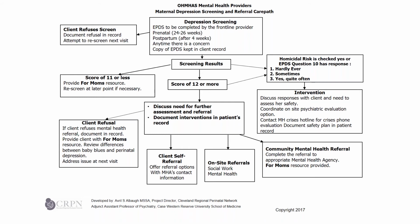Some of you might have an immediate step on site at your agencies where you might have social work, you might have mental health, you might have psychiatry. And so that is definitely an option. We do see that where the OB sees the mom and then refers to social work. Social work does an assessment and then goes on to make the referral to community mental health. The mom obviously also has the option of a self-referral, so she would just need that mental health agency's contact information, and she can call them and make the appointment.